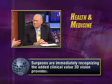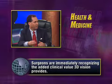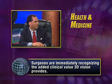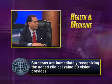Well, it's a great question. With the older 2D technology, a surgeon has to learn minimally invasive techniques while trying to operate in 2D vision. It would be like closing one eye and trying to perform a surgical procedure. With 3D, you get your natural depth perception restored, and especially as the surgeon and the surgical team are working around critical anatomy, they know where that anatomy is before they touch it or grasp it or suture it.